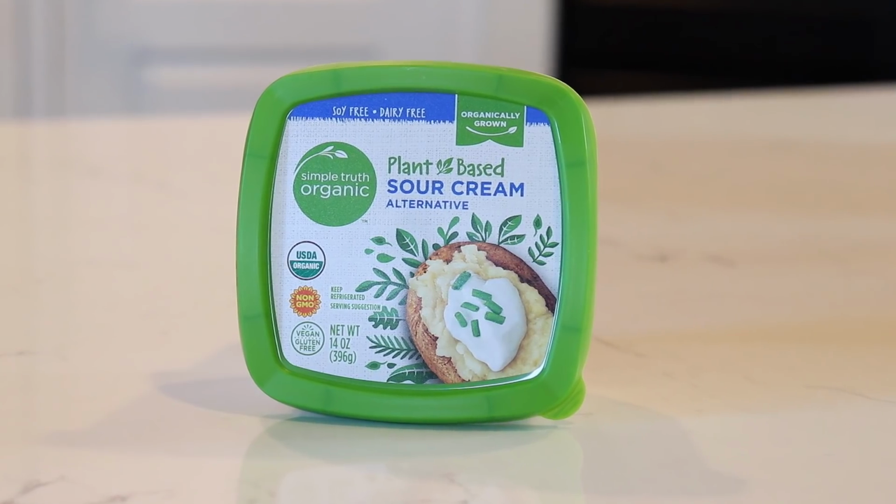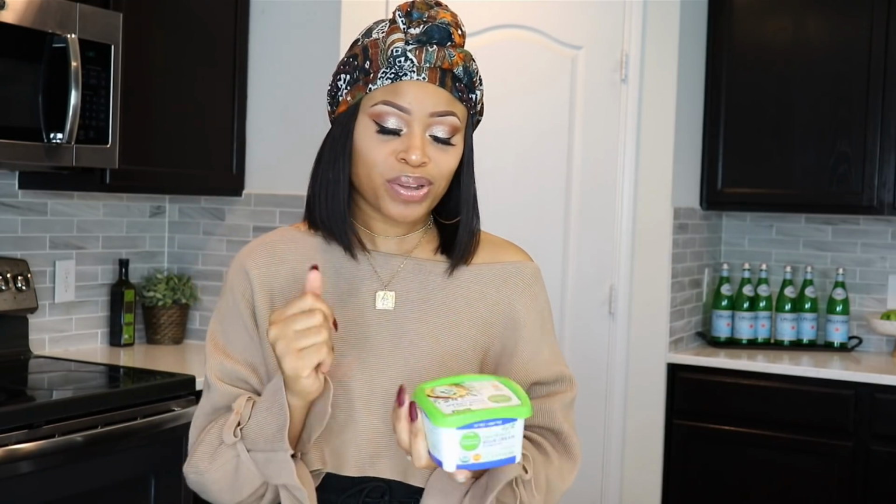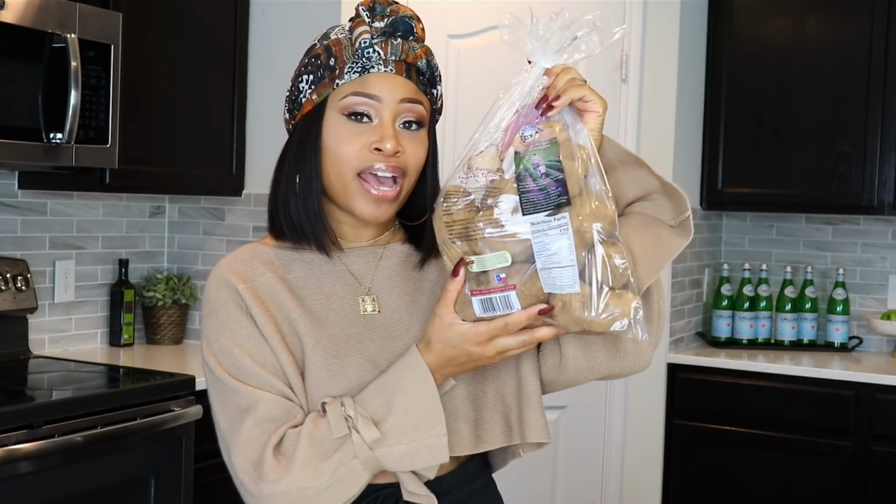So first I got the Simple Truth Organic Plant-Based Sour Cream Alternative. And with this, I really want to do a super loaded baked potato. I just think it'll be so delicious, and I'm already anticipating it. I can already see it. I can almost taste it. I'm so excited about it. So I got this, and of course I had to get some potatoes, so I got a bag of potatoes. I got some chives. And I got some vegan bacon.